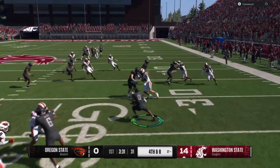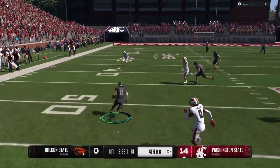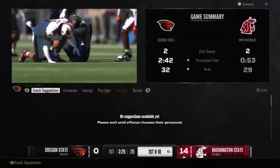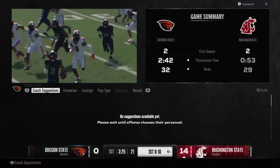On the return, it's Freeman. He gets a block. The speed, the shiftiness, the elusiveness, all on display in that sweet return there.